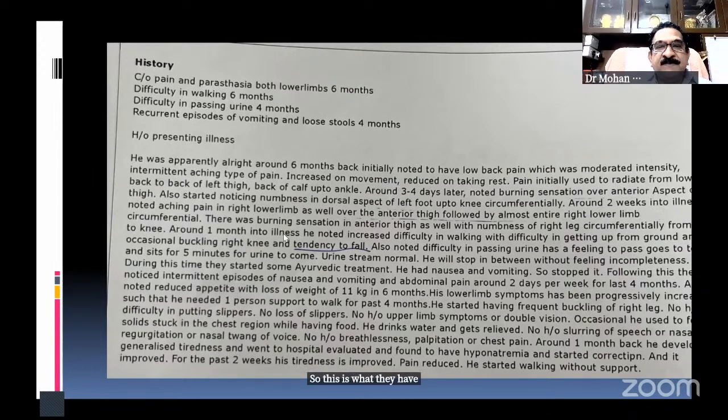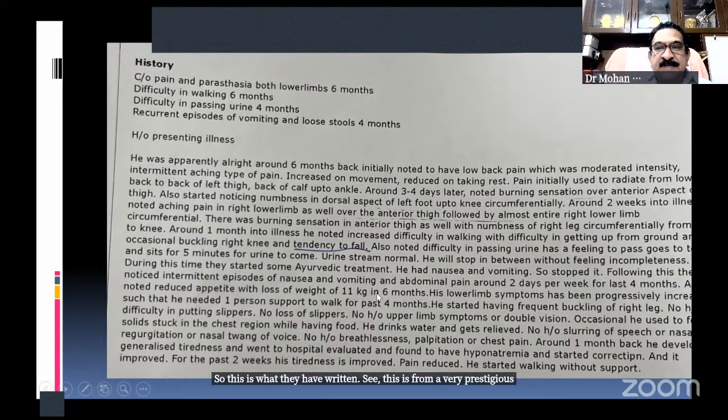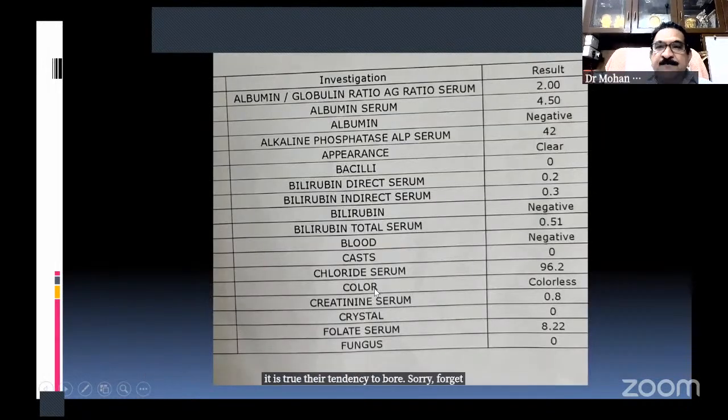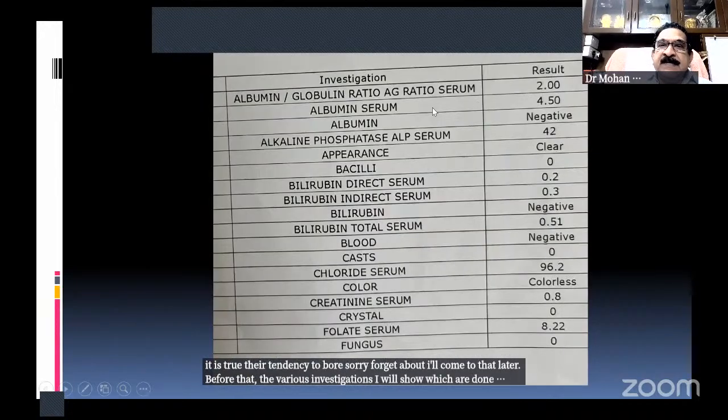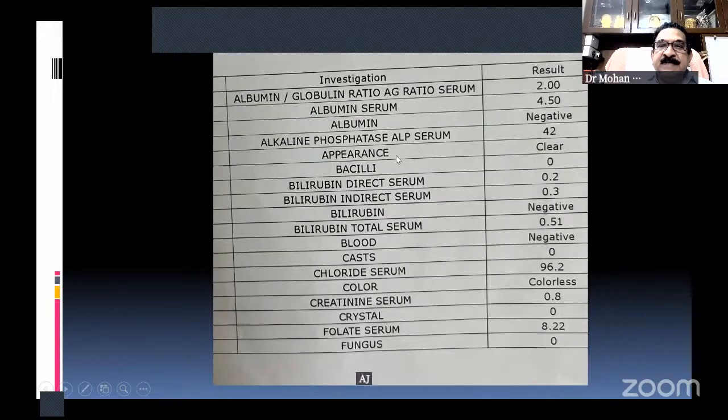See, this is from a very prestigious institute. Sorry, forget about that, I'll come to that later. Before that, the various investigations I will show, which were done earlier. Alkaline phosphatase, LFT, serum folate, serum creatinine normal.